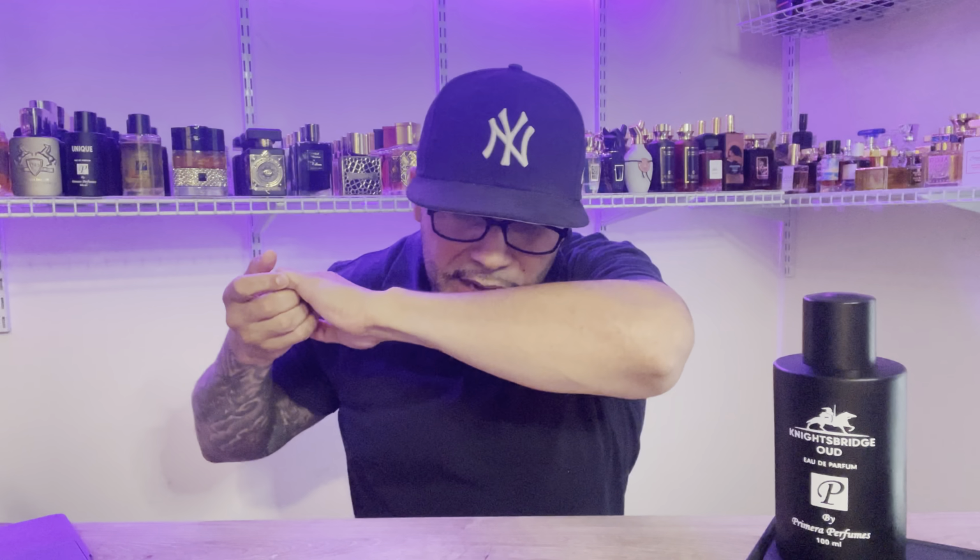What you're going to start to get is some of those woody elements outside of the oud, that sandalwood, that cedarwood, and that vanilla in the mid is going to start giving it this kind of woody, creamy, vanillic vibe. Now, when I say vanillic, this is not going to turn to a sweet fragrance. So don't think this is going to be like a sweet oud.